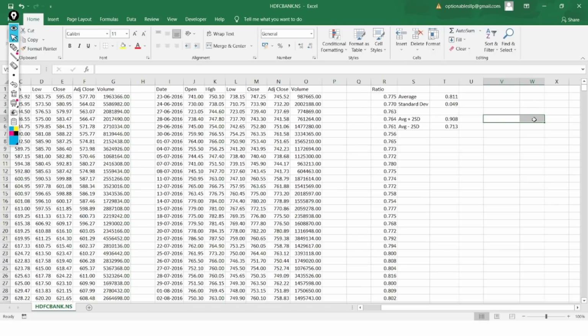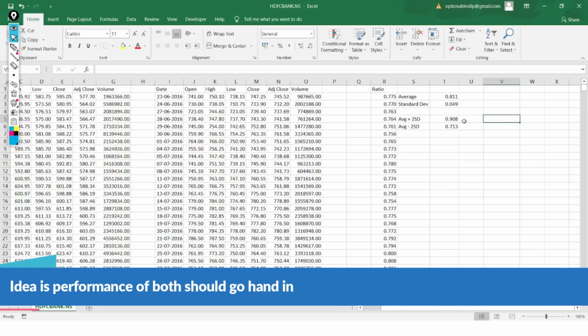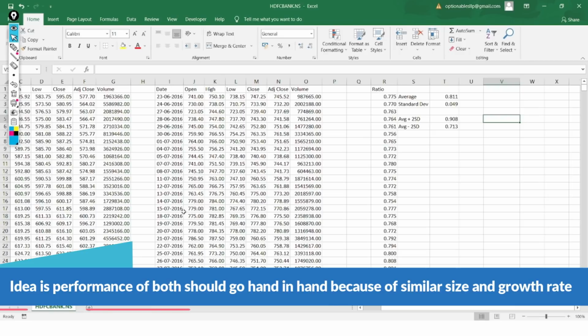So once the ratio is above 0.908, which means 95% of the times the ratio should be lesser than that, or only 5% of the times the ratio can be more than that, we are going to take a trade decision. And what is that going to be? Why will the ratio increase? When the prices of HDFC Bank go up and prices of Kotak Bank do not go up, only then the ratio is going to increase. So that's the reason we are going to sell HDFC Bank, because the prices have already gone up, and we are going to buy Kotak Bank.